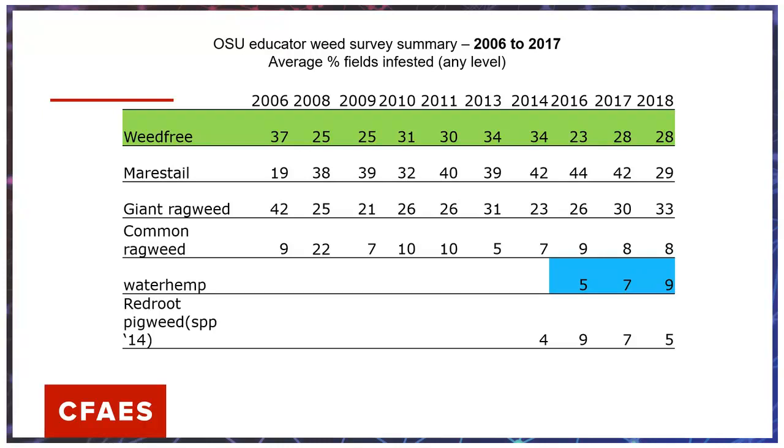This chart shows from 2006 to 2018 the number of weed-free fields, mare's tail, giant ragweed, common ragweed, water hemp, and redroot pigweed at a state level. So this is an average across the whole state. You can see that the weed-free fields are hanging in there in that 28% range. They were a little bit higher in 11 and 13. You can see that we're doing a really good job.